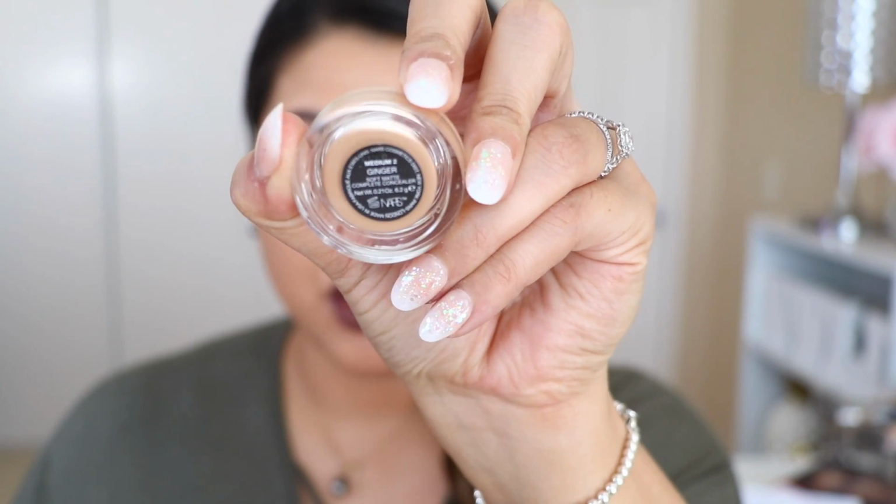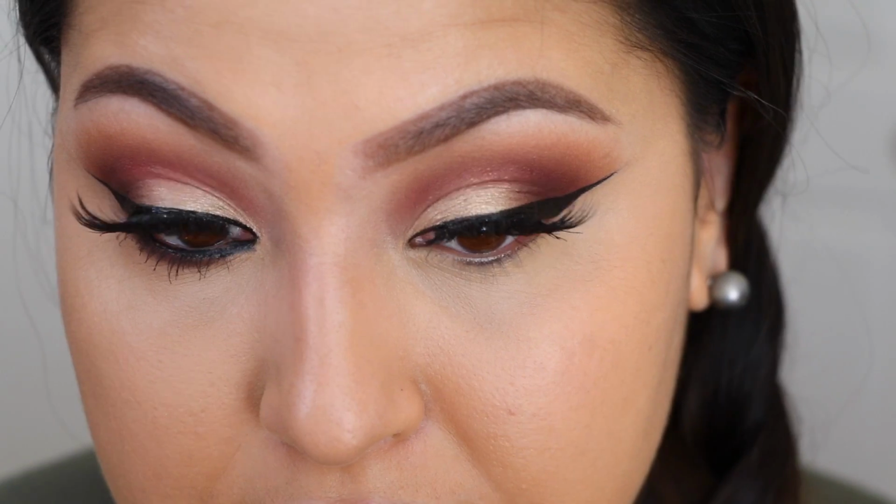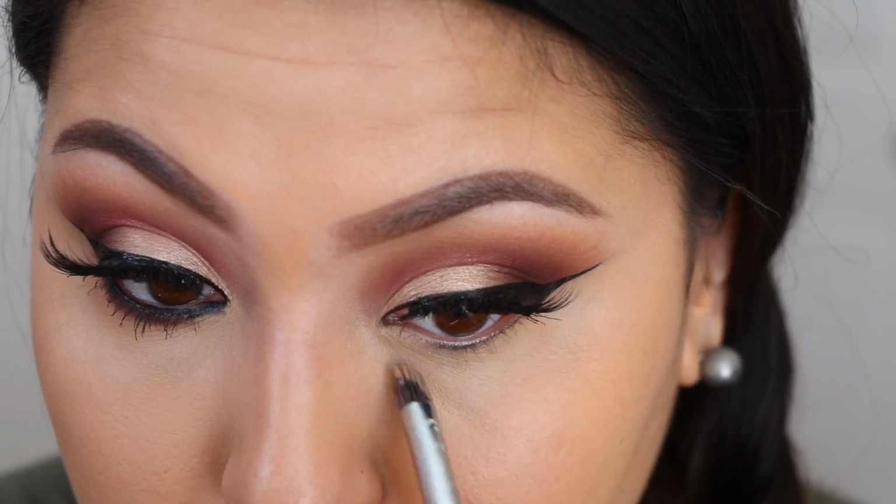But I always use a beauty blender. But look at that, that's full coverage. I am in the shade Ginger Medium 2. So now I'm gonna take a beauty blender and just start blending this out even more, just because I like blending it out. I have glitter right there. See how it finishes to a really soft, powdery consistency. I can put a little bit more right there.